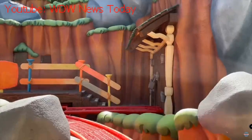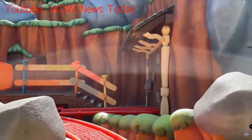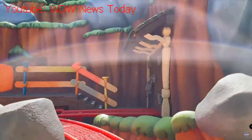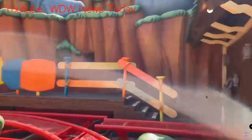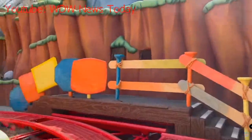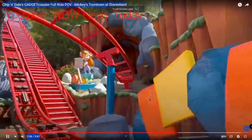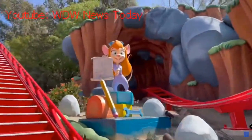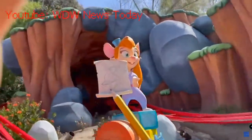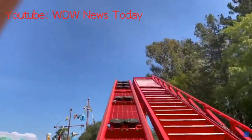So this will also include the Gadget Go Coaster at Tokyo Disneyland. As you leave the station, you will then curve to the left and see some awesome theming. Lift hill, not very tall. Of course, this is a kiddie coaster.